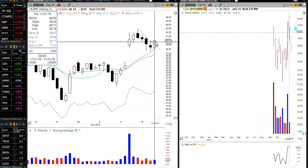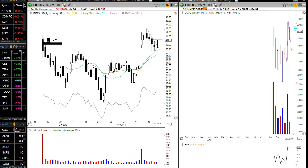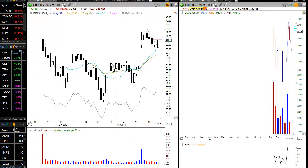DDOG is another chart we're monitoring carefully. It just broke the downtrend line on a slight pickup in volume. This is something that could be in play here as it is quite volatile and bounced from 30 to 42, about 40% in just a few sessions. So it really has the power to run once it gets going.